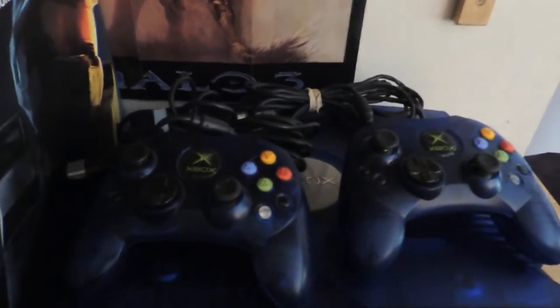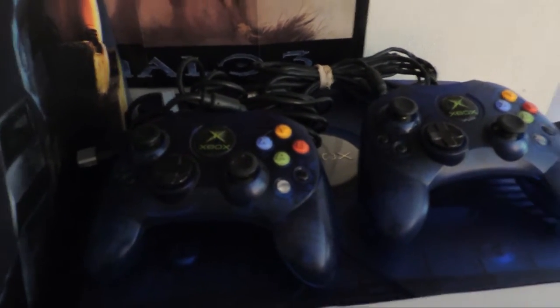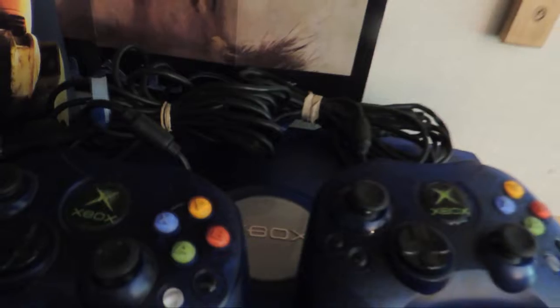Let's see over here. So I'm gonna go in chronological order of the console. Got Halo 2 limited edition. Sadly, I do not have it in the box, but it is an excellent working edition with 2 controllers. White jewel on top of there. Got all the cords if I ever did want to use it, which I don't, but I could if I wanted to.